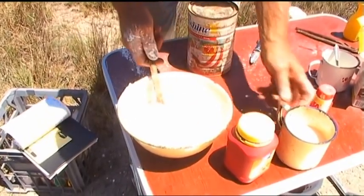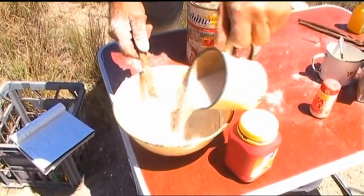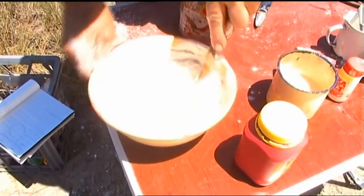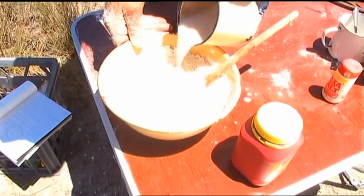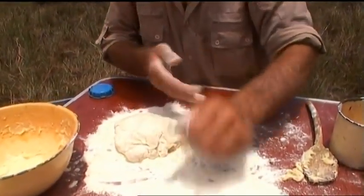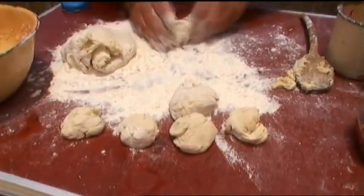To get it to a nice firm dough, I just keep adding the milk, and mixing it up, adding the milk, stirring it up. The next step is to make up these small balls of flour. These are the dumplings, about the size of an apricot.